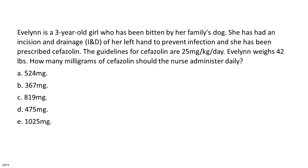Evelyn is a 3-year-old girl who has been bitten by her family's dog. She has had an incision and drainage, I&D, of her left hand to prevent infection and she has been prescribed cefazolin. The guidelines for cefazolin are 25 mg per kg per day. Evelyn weighs 42 pounds. How many milligrams of cefazolin should the nurse administer daily? A. 524 mg. B. 367 mg. C. 819 mg. D. 475 mg. E. 1025 mg.